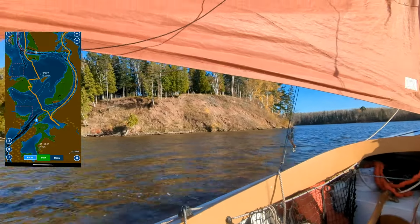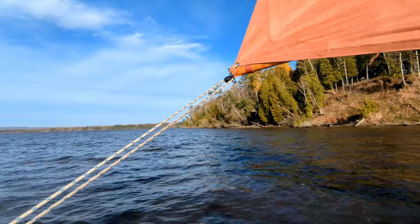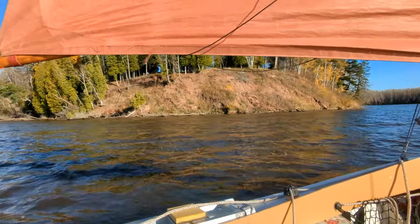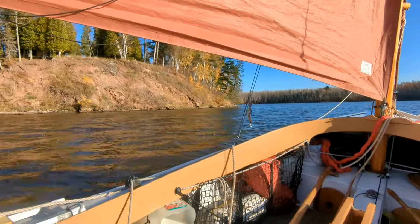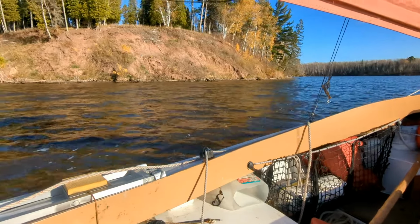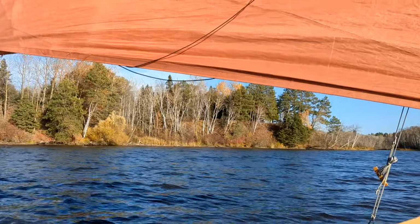The channel goes right along the shore, and there's a string of really shallow, sucky, half barely under the water stuff that you have to be aware of. So I'm gonna head back down that way in a little bit, but I'm curious about what's back here. Haven't been over here. Looks like there may be a little stream that runs out the back side of this bay.